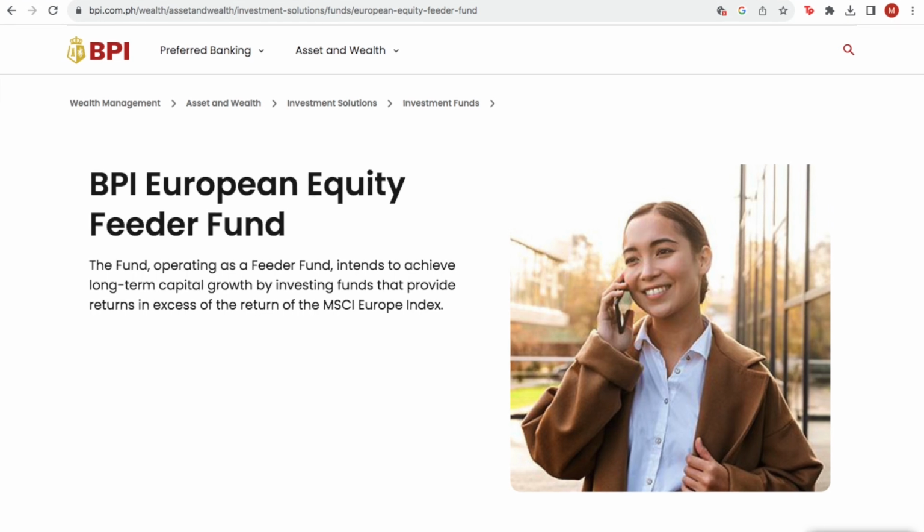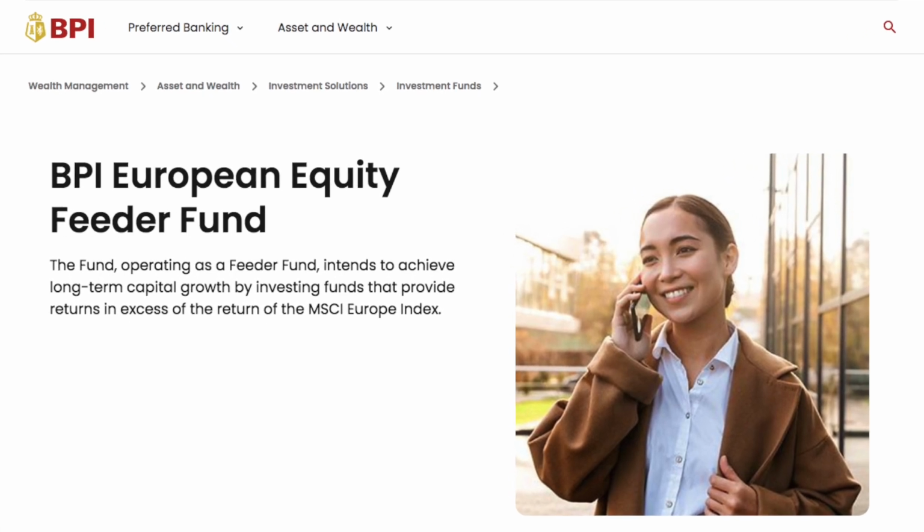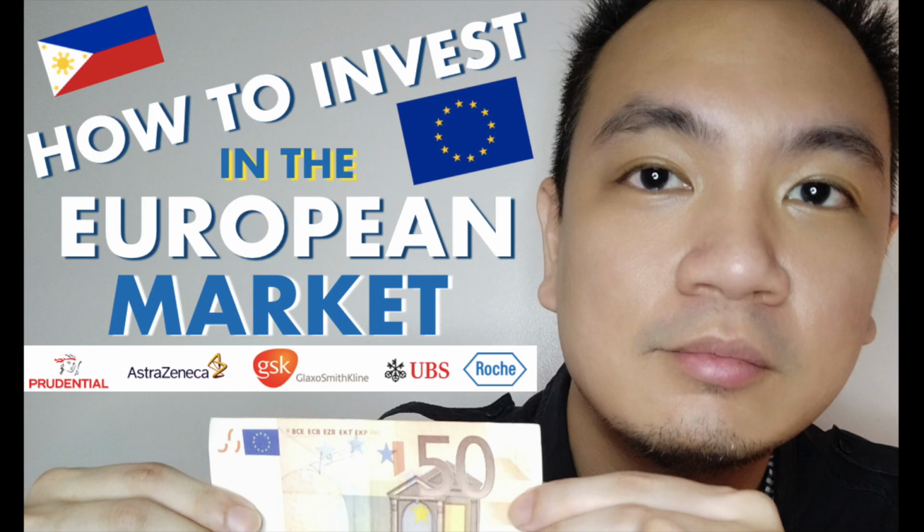So the first 2 funds were more on the conservative side. We are moving on to the more aggressive part of my portfolio now. So the third investment on this list would be a UITF. Specifically, it's the BPI European Equity Feeder Fund. I've discussed this in a previous video long ago. Anyway, what I liquidated from this fund is 58,802 pesos.